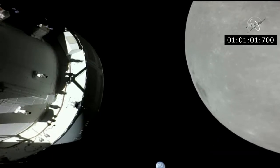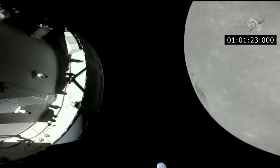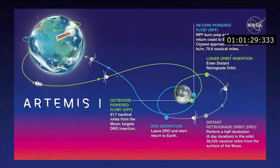While in the loss of signal, the outbound powered flyby will take place with the orbital maneuvering system engine at 6:44 a.m. Central. The outbound powered flyby will send Orion close enough to the lunar surface to leverage the moon's gravitational force and swing the spacecraft once around the moon toward entry into distant retrograde orbit. Following this, Orion will remain in the distant retrograde orbit for one long elliptical orbit around the moon, lasting about 6 days.